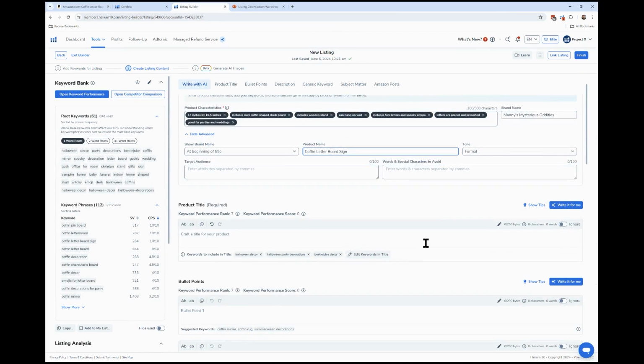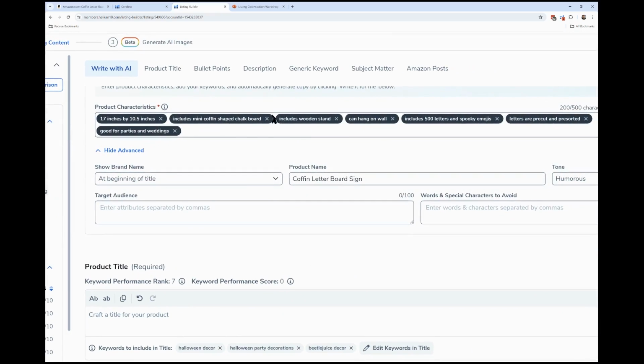All right, let's go ahead and pick a tone here. Let's pick humorous. This is a humorous product, right? And again, I should be filling this completely up with a whole bunch of information.